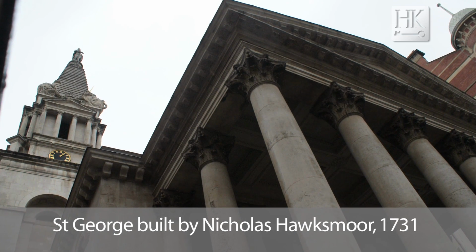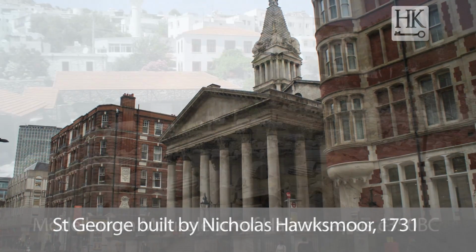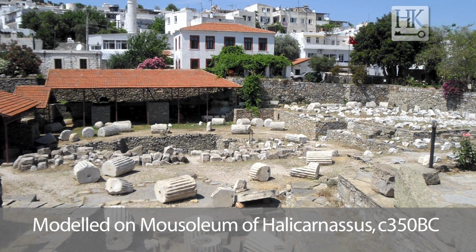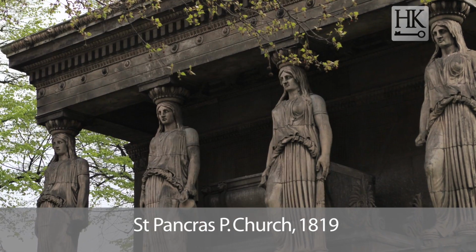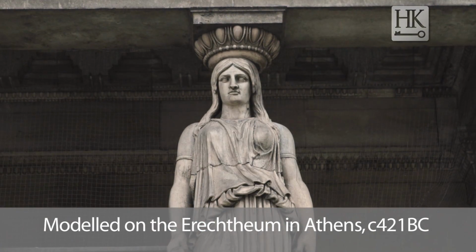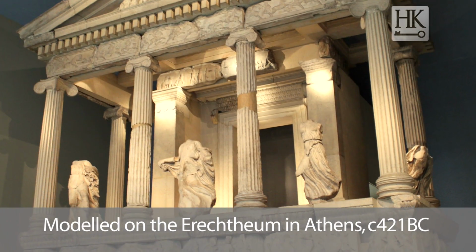Famed architect Nicholas Hawksmoor built St George Church to resemble the Mausoleum of Halicarnassus, one of the 7 wonders of the world. And St Pancras Parish Church was modelled on the caryatid of the Erechtheum in Athens, part of which was taken by Lord Elgin and is now on display at the British Museum.